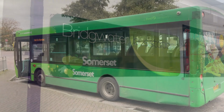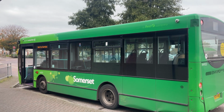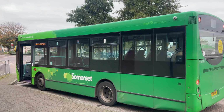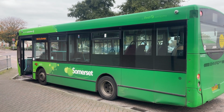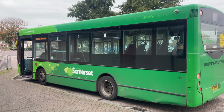Now today I'm not going to be travelling with the buses of Somerset, which is very unfortunate but also very fortunate depending on how you look at it. However, I will still be travelling on a part of First Bus. Today I'm going to be travelling on the Mendip Xplorer bus routes operated by First West of England.